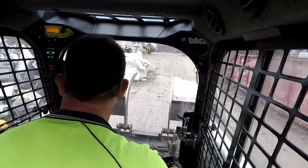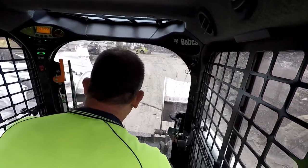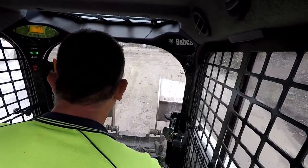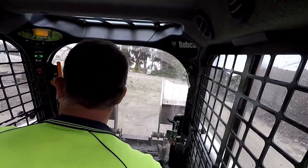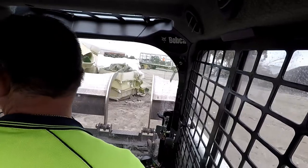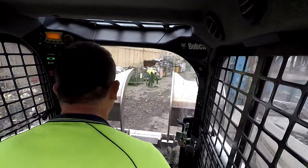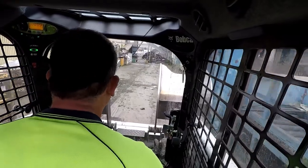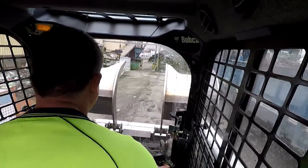Okay, so that's done. I'm going to go back and do containers. It's Friday today, so nice and easy day for me. I might just go out here and give this a bit of a scrape. Save this guy brooming and sucking up all the dust when he sweeps it up.